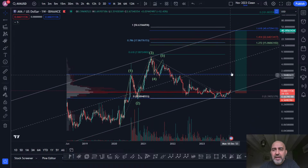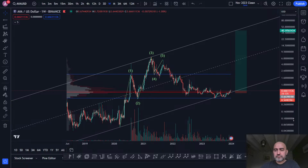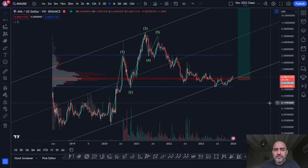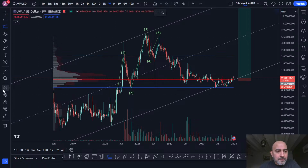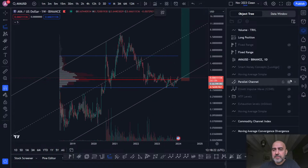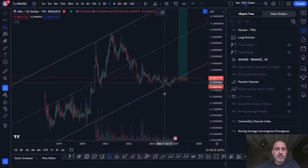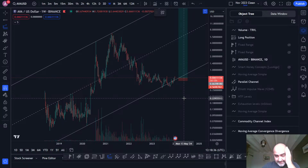Yeah. And then I've got some higher time frame targets, let me do those again because I'm not sure how accurate they are. Let me hide that now, and I'll hide this because we know where we are. I think this channel is important, and I'll have another look as well, see if there's any other kind of like GANs or anything like that.